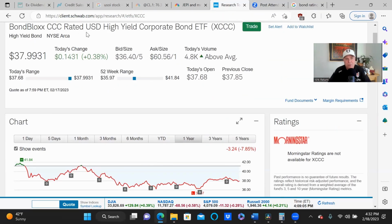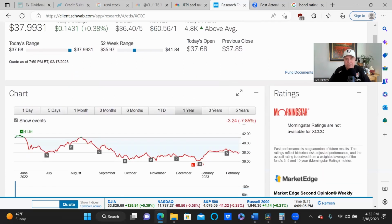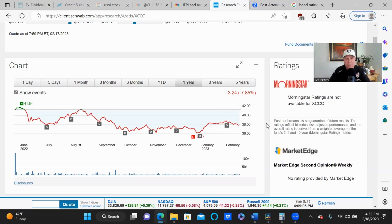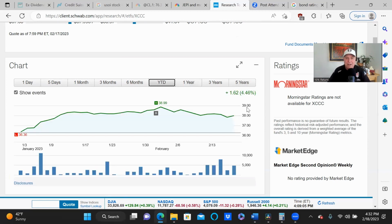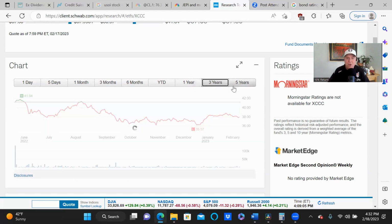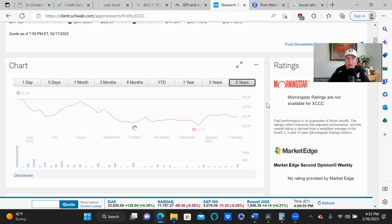The BondBloxx CCC Rated USD High Yield Corporate Bond ETF sells for $37.09 a share. It's down 7.85% over 1 year. However, I think it said it was 13.65%. We'll be the judge of that over the course of a year. So right now it's actually up 6%. Year to date, it's up 4.46%, but overall, this junk bond ETF is up 6% over a year, considering the S&P was down 22% last year. That was really good. Over 3 years, it's down 8.79%, and over 5 years, it's down 8.75%.